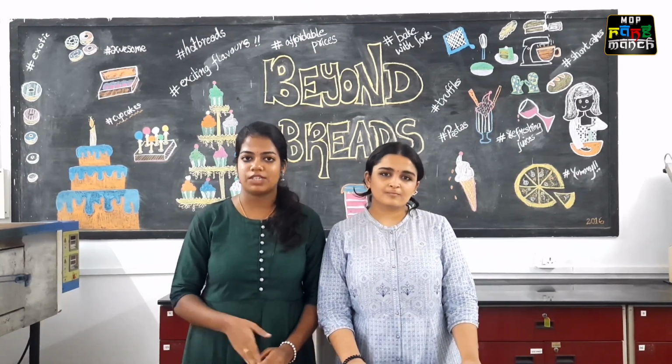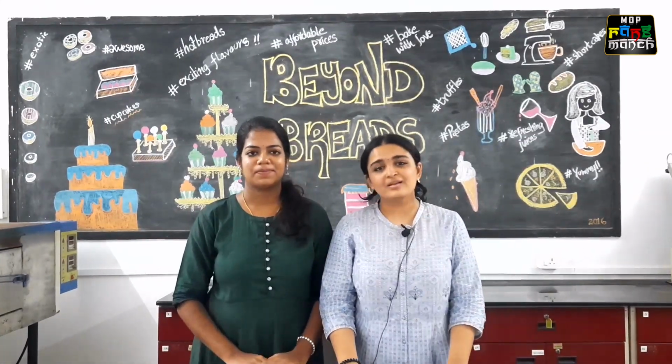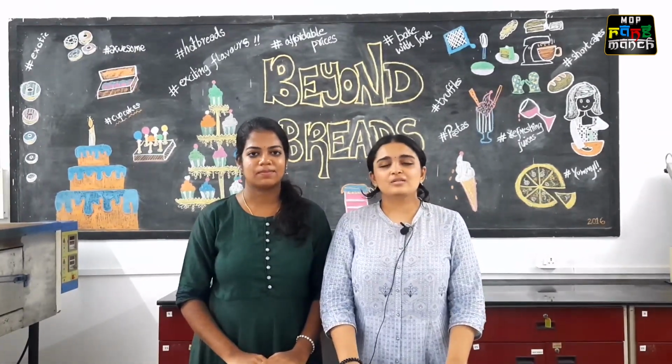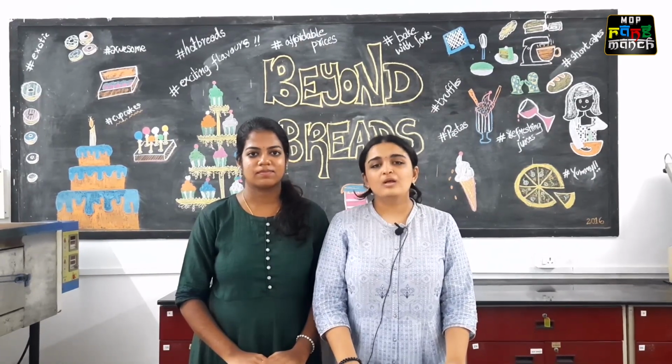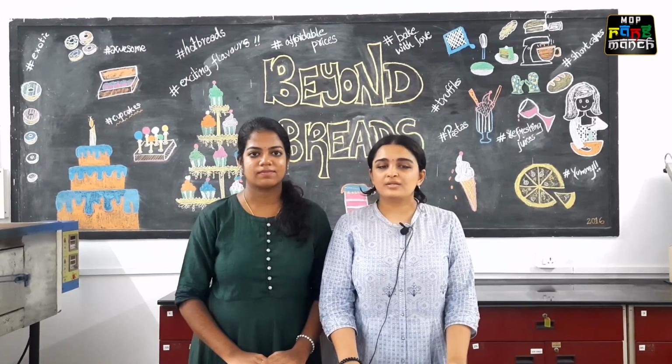cooking pan sufficiently. Our next fault is cake being stuck to the pan. This happens because the cake pan is not greased well. To avoid this, always grease the pan really well and let the cake sit and cool for a while.